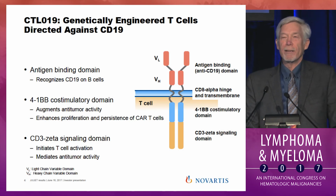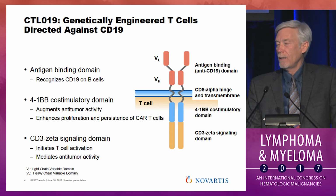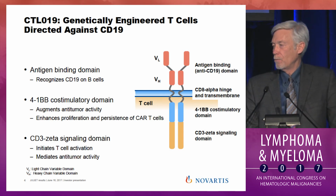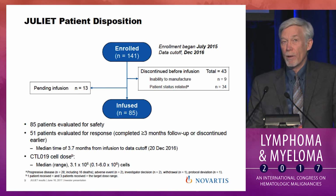Then the third product in the same space is CTL019. This is the Novartis product, and this is the same single-chain FV, and there's a 4-1BB co-stimulatory domain, somewhat similar to, again, the Juno product. This really has shown almost identical data. This was the patient disposition on the trial. They enrolled patients on a separate trial for collection and then actually ran into manufacturing issues and only were able to treat 85 of these patients and had quite a few patients die before they were able to treat them.